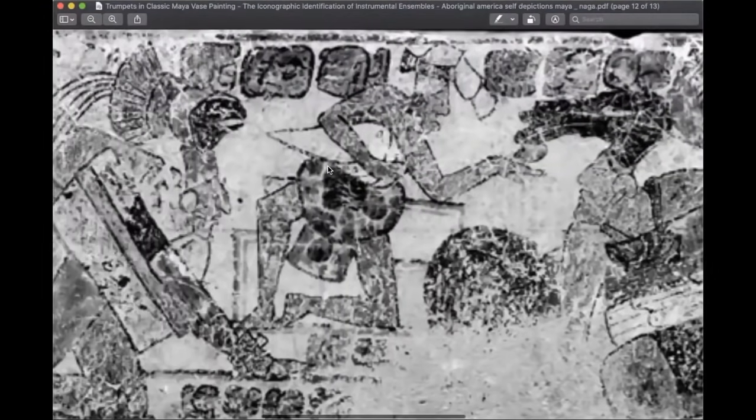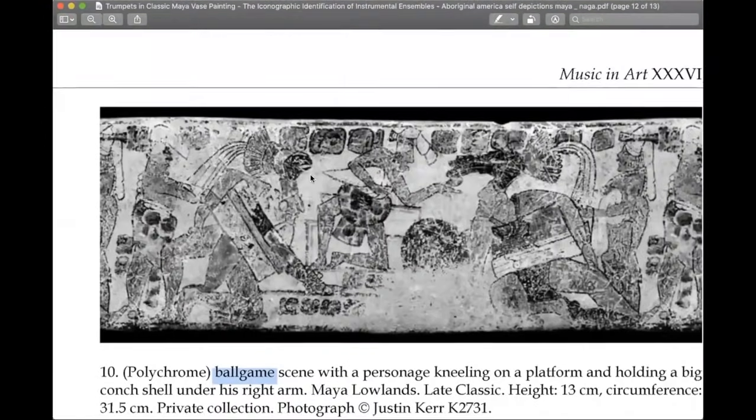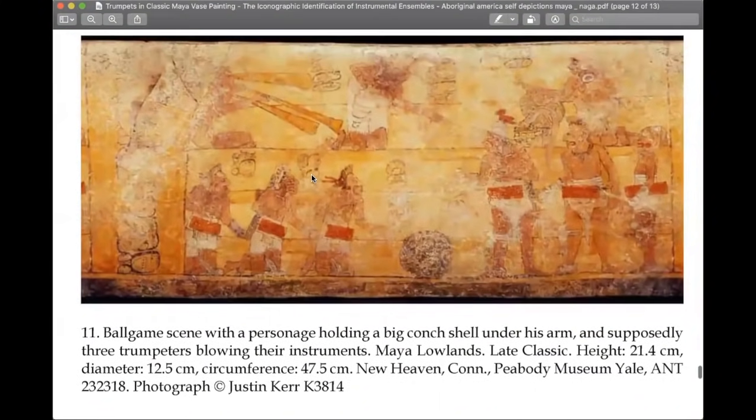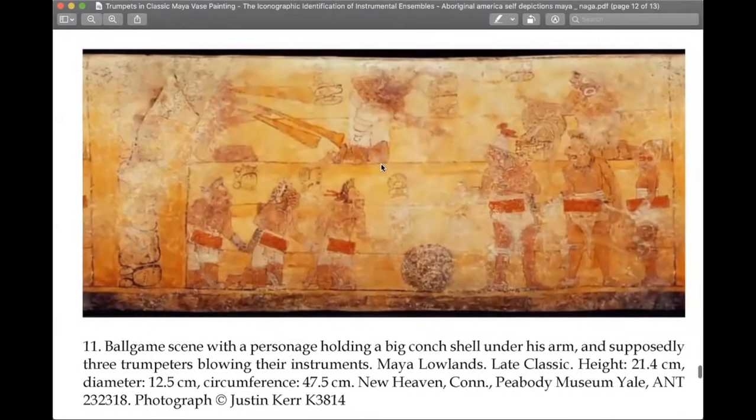All right, check it out. Go to the next image. It says here another ball game scene with a personage holding a big concho under his arm, and supposedly three trumpeters blowing their instruments. So we got a ball game going on, and we got a band, right? Who does that today? Don't they do that in football games? Especially in college, they got the bands with the trumpets every time there's a break or halftime, the marching band. Where do they get all this stuff from?